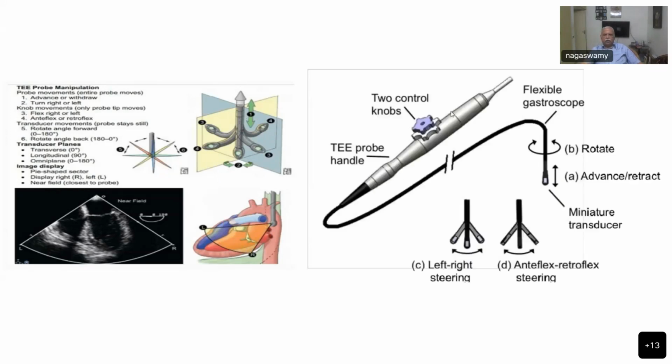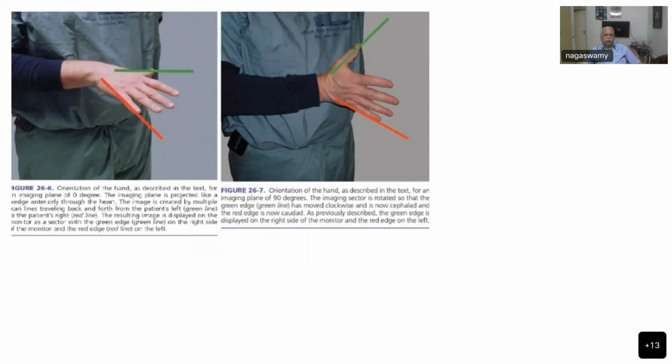So this is the probe as seen in the live position. It has a control knob here to rotate and to flex or anteflex. This is the entire probe, and the transducer is at the tip of it. And these are the various movements it can undergo. This picture will tell you about the plane, and how it is going to orient with the hand.